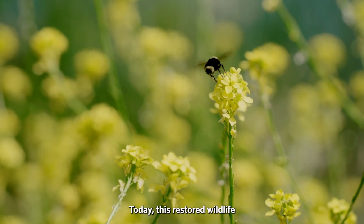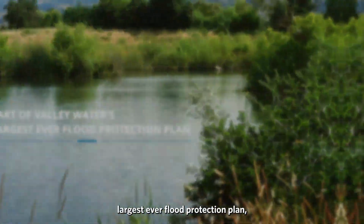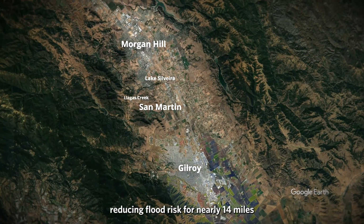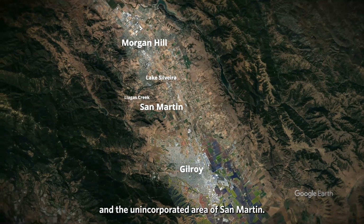Today, this restored wildlife sanctuary is part of Valley Water's largest ever flood protection plan, reducing flood risk for nearly 14 miles within Gilroy, Morgan Hill, and the unincorporated area of San Martin.